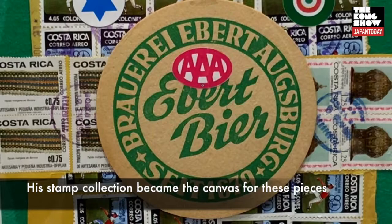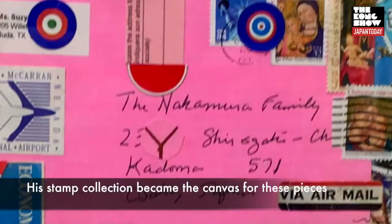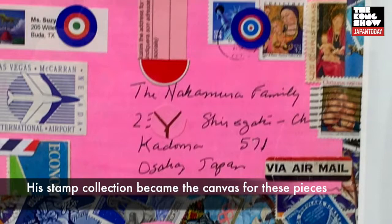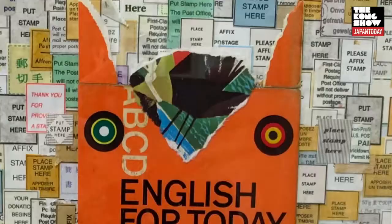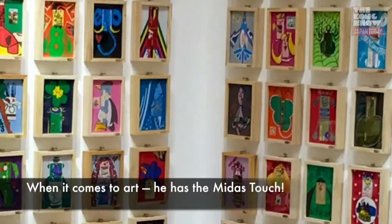Here's one that uses postage stamps as the background, pink and purple stamps in this one, blue stamps with this one, and here's one that uses green stamps as the background with a big red heart. He's even used his old junior high school English book in this one. Everything he touches can be turned into art.